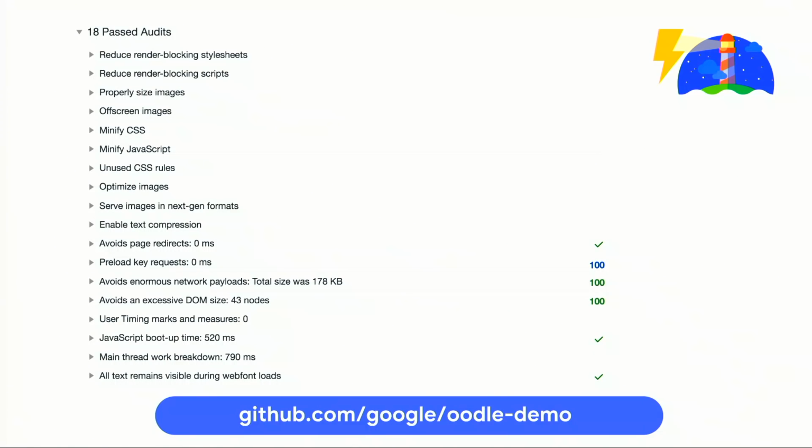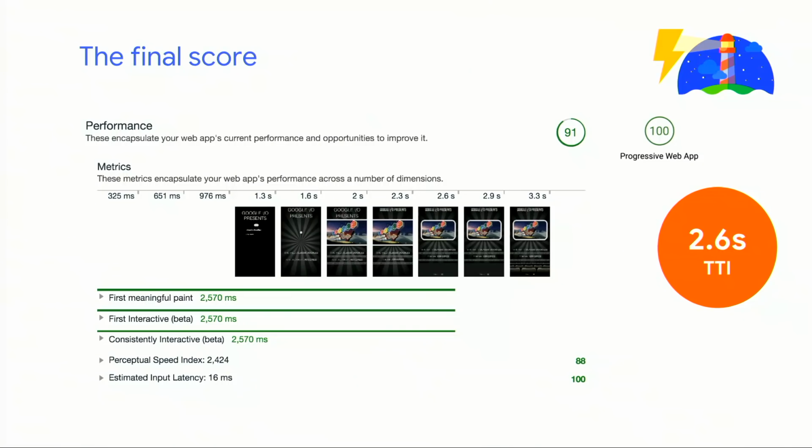All of this progress was fueled by us continuously checking and following the Lighthouse report. All of the hints you've seen today are linked in the Lighthouse tool so that you can check them in the context of your own application. If you'd like to check out how we technically implemented all of the changes, feel free to take a look at our repo, especially at the PRs that landed there. The performance score went up from 23 to 91.